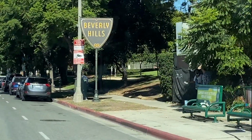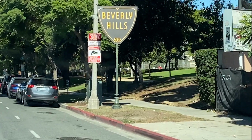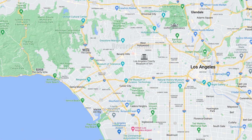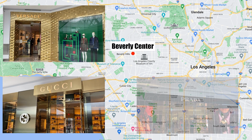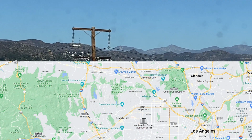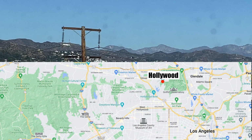Before we head to the fake Beverly Hills, we're going to start in the real Beverly Hills. Specifically from the Beverly Center, a great place for you professional shoppers. It's also a great place to get a lay of the land. There's the Hollywood sign, everyone cares about that.